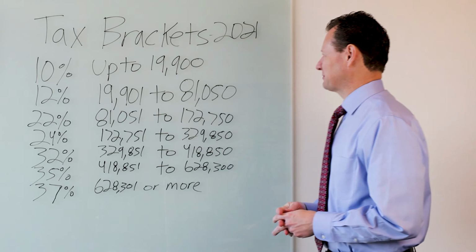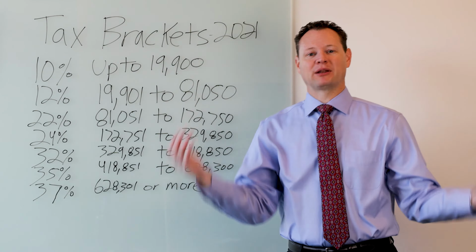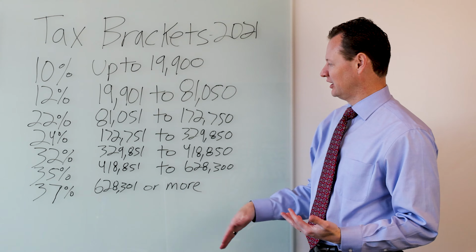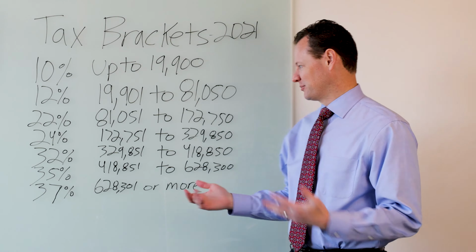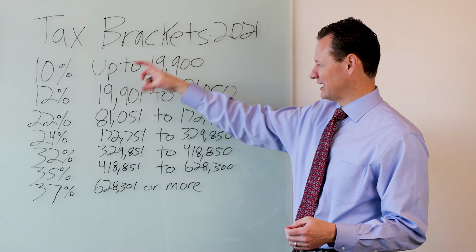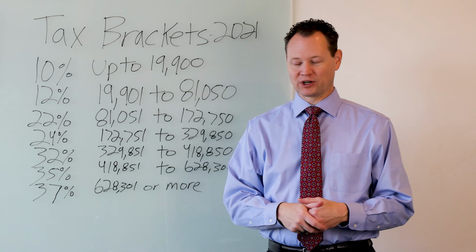So let's talk about tax brackets a little bit. Now these are the 2021 tax brackets, but this theory applies no matter what year we're in or whatever the brackets work out to be. Currently, we've got bills in Congress that are looking at raising the 37% to 39.5%. So to be honest, the principles that we'll talk about today don't really focus on the numbers and the percentages, but really talk about the concepts of how brackets work.